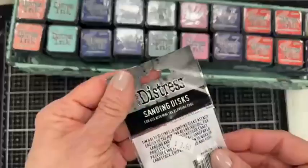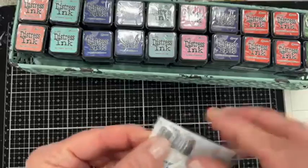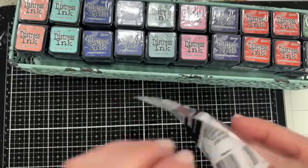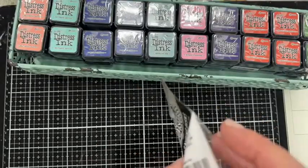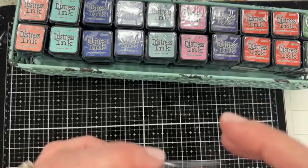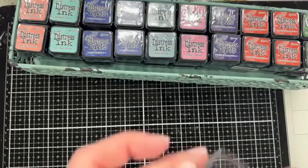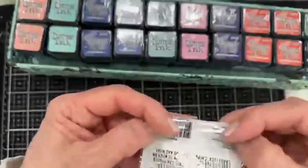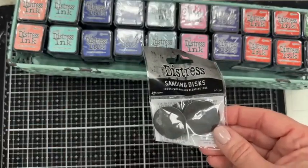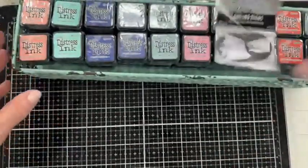Another new product that came in are these little sanding discs, and they have the Velcro on the back, and these go on your little blending tools. You take the little foam off and you put the little sanding disc on, and so it's nice for roughing areas and light sanding. So just another cool little product that's available, and the fact that you can use it with your other tool handle makes it even better. So it's not like you have to buy another handle to use that with.